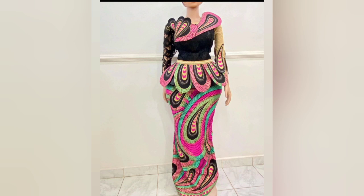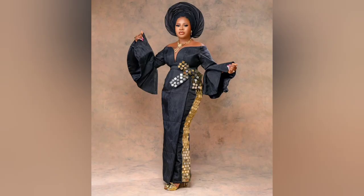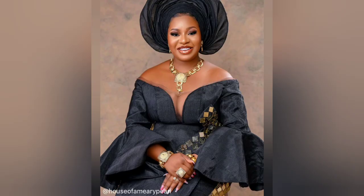And the blouse is a combination of Ankara and lace. Two different types of lace they use. Even this particular Asoebi style is so beautiful. I love the fact they use gold details to pop out the black. It's so beautiful. Everything about this style is just simple but classy.